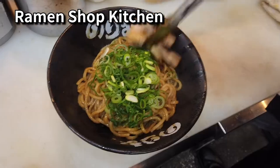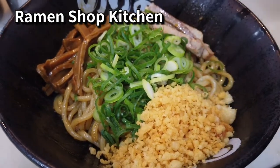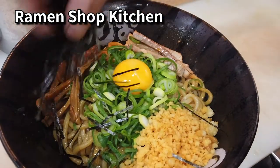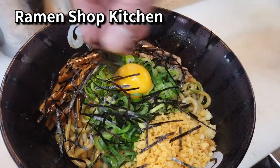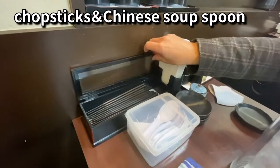That doesn't look like ramen. That has no soup. Okay. Different style with a what? Raw egg? What? Wait a sec. Get out of here. That can't be good. Is this how people do it in Japan? All right, back to the table.